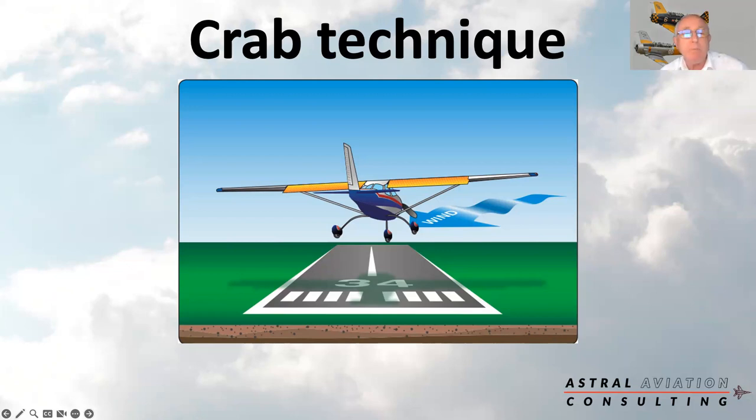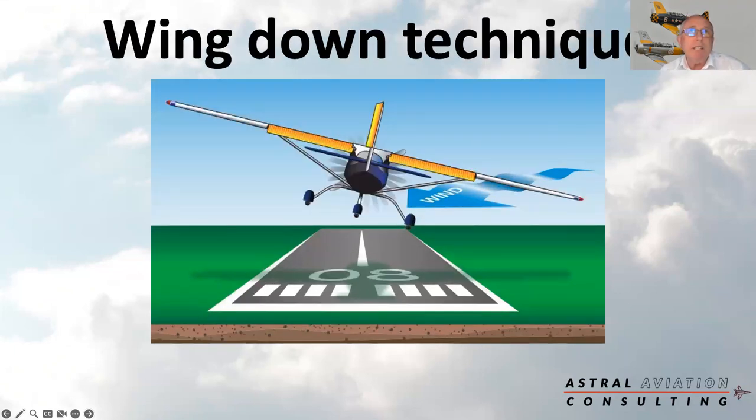Okay, when we have gone onto the ground and are beginning to slow down, aerodynamically, the controls lose effectiveness as the speed decreases. So in particular with the aileron, we would need more aileron in to make sure we keep the upwind wing on the ground, to stop it being picked up by the wind. So that's really the crab technique, and there's lots of things you can do and practice you can have with instructors. So let's move on to the next one then that's sometimes used, and that's called the wing down technique.